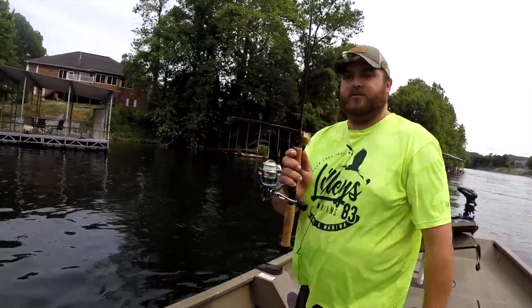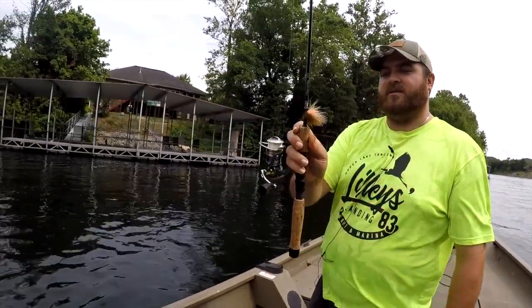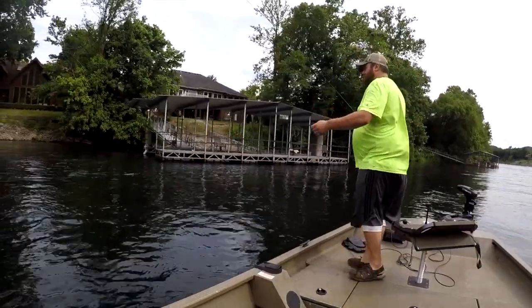Okay, I'm going to switch to, I think that's a 3/32 ounce sculpin and peach with a brown head. And that's on 2-pound line.